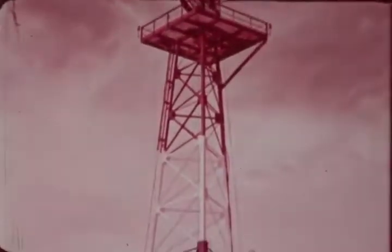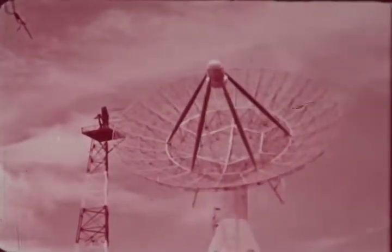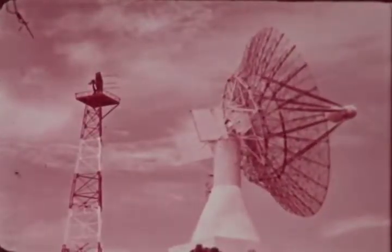830 miles down the line beyond Mayaguana, Grand Turk, and Puerto Rico is Station 9A, Antigua, in the Leeward Islands. Tracking installations at Station 9A include this Kennedy high-gain antenna, a duplicate of the antenna at Cape Canaveral. The Kennedy High Gain will track the Atlas as it rises from behind the curvature of the Earth and passes overhead toward the selected target area downrange.